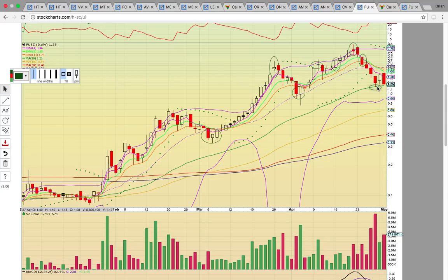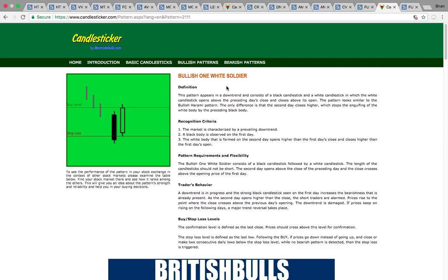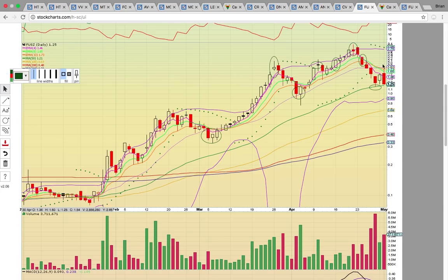I did put out alerts on this candle here that this was the target, and it did bounce. Yesterday there was the bounce, but the red flag was it didn't get above EMA 4. Now, a bullish one white soldier reversal pattern did form, but that pattern needs to be confirmed. The big thing on this type of play, once the middle Bollinger Band breaks, is it has to get back above that EMA 4.